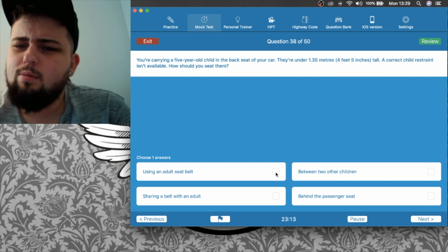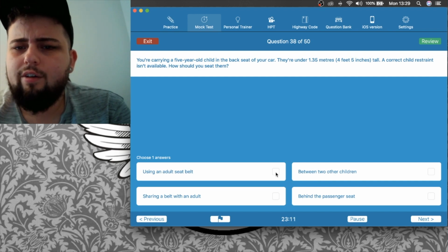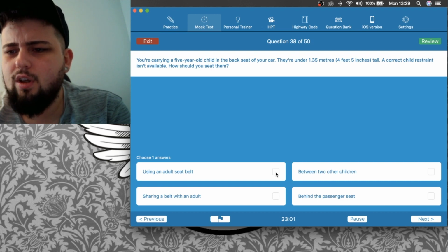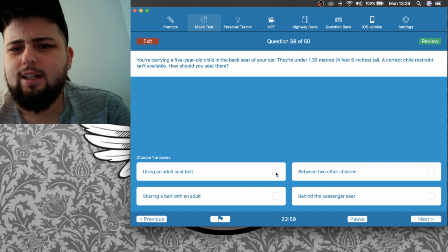Ooh, that's a weird question. You're carrying a 5-year-old child in the back seat of your car. They're under 4 foot 5 inches tall. A correct child restraint isn't available. How should you seat them? Well, you shouldn't be driving at all. They shouldn't be in your car if you can't put them in a seat.